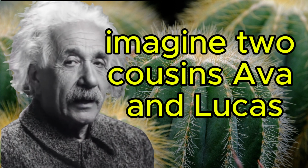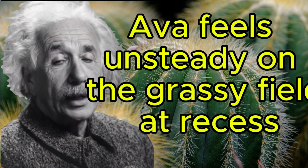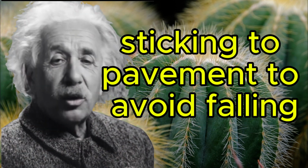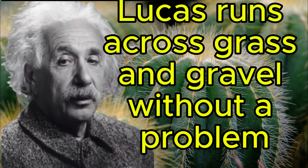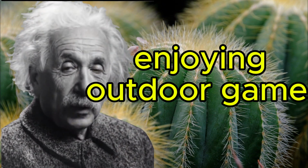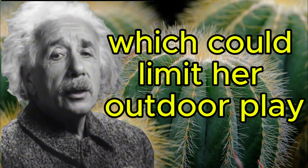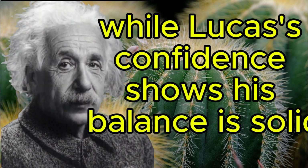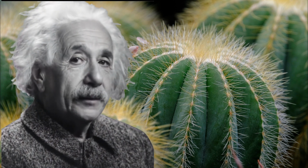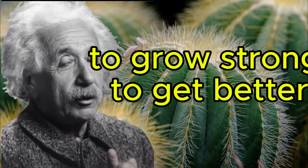Imagine two cousins, Ava and Lucas, both 14. Ava feels unsteady on the grassy field at recess, sticking to pavement to avoid falling. Lucas runs across grass and gravel without a problem, enjoying outdoor games. Ava's unsteadiness suggests her balance needs training, which could limit her outdoor play, while Lucas's confidence shows his balance is solid. Feeling unsteady on uneven ground isn't just about staying indoors. It can reduce your activity and signal your balance system needs practice to grow strong.